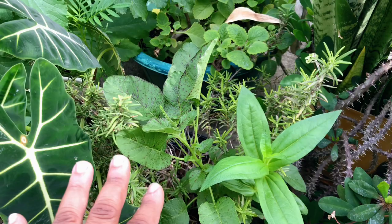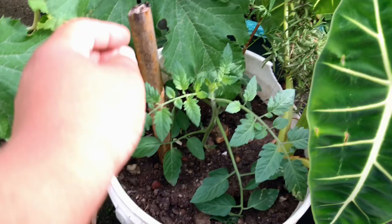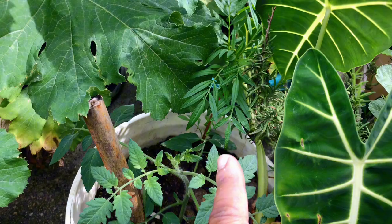This is the tomato tree that I transplanted. It has a bit of leaf miner on it, but it's okay. This is in this pot. I have a giant yellow marigold that I started from seed. That's the very last seed I had in that one. So I'm so grateful that it is doing well.